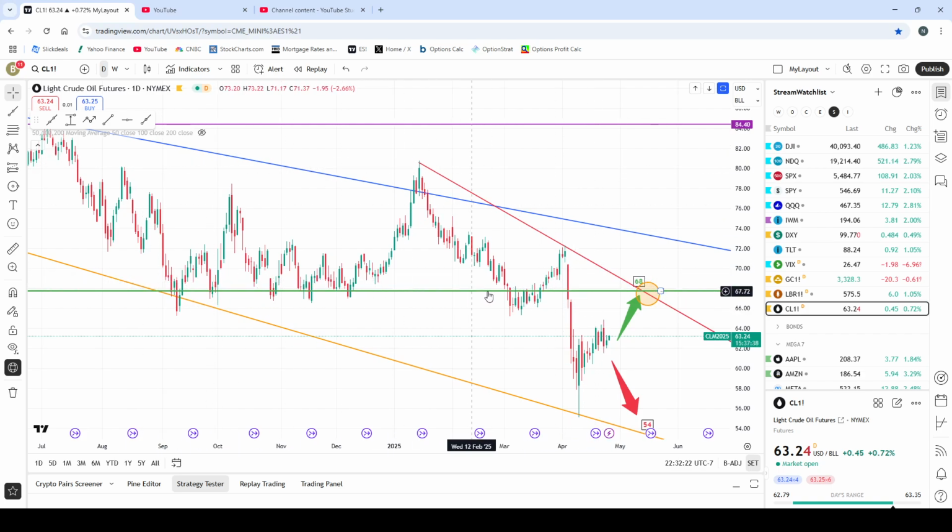We have this resistance here, and we have another resistance here. So when these 2 points meet, that's most likely where they're gonna go to.